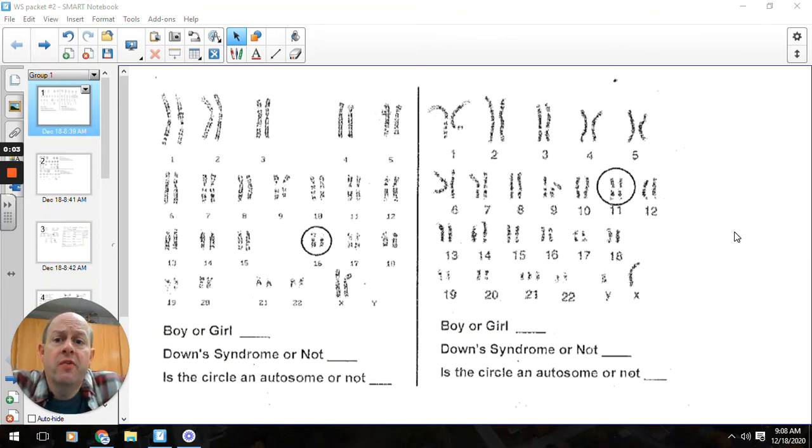Today we want to go over the answers to your worksheet packet that had the karyotypes and the Punnett Square problems. So let's jump in and get started.